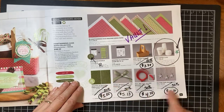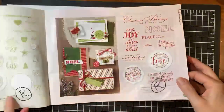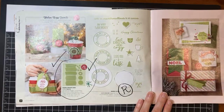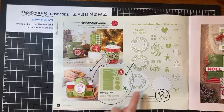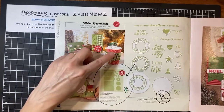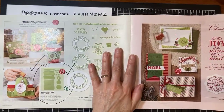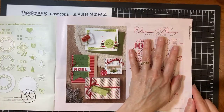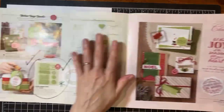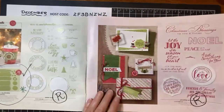So this is a great page to take a look at and mark up in your book with all the 50% off things. Now I'll go on to the stamp sets and the dies. First of all, these Warm Wrap dies that fit around the coffee cups are continuing on into the annual catalog because the coffee cups are also continuing. But the Warm Hugs stamp set is retiring and the Wrapped in Christmas stamp set is retiring. So these ones are not marked down or discounted. They will just be available while supplies last.